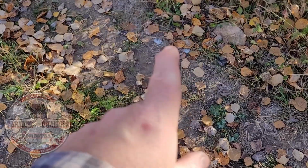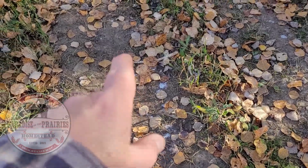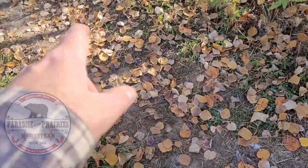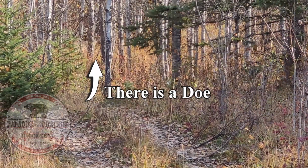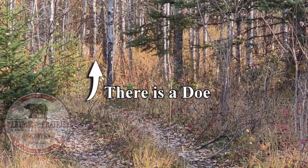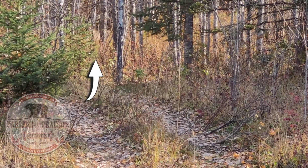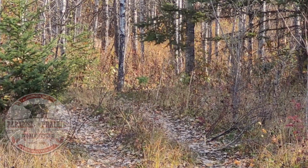So one thing I've noticed this morning, because of the heavy frost, is you see their frost marks. They come out of the bush and they're traveling all this way. They kind of scoot over, and then they're off into the grass, and it's getting harder to see now because the sun's starting to come out here. They've been heading back into where my blind is, so found a deer. It's a nice doe.